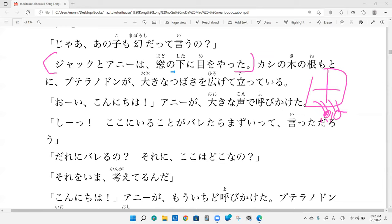I don't know. Yeah, I get what you're trying to convey, but it is kind of weird. So they just, rather than looking outside at a normal view, they're looking downward, because the pteranodon, if you remember, is at the root system of the treehouse. So just letting you know, they're looking directly down from the window.